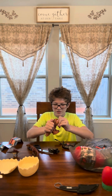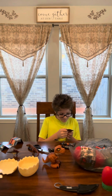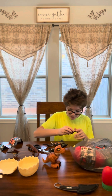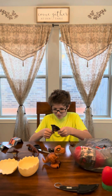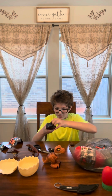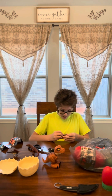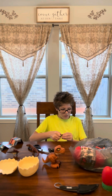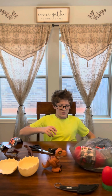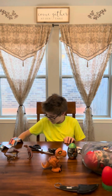T-Rex plush. More of like a squishy, but yeah, it's a T-Rex squishy. Okay, I just opened a Carnotaurus. Where's the tail? There it is. Got the tail. Again, this is a 2-star reading of rarity. Okay. And now I will have another one to open.